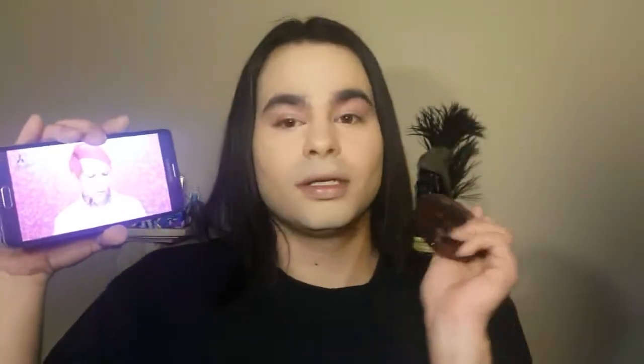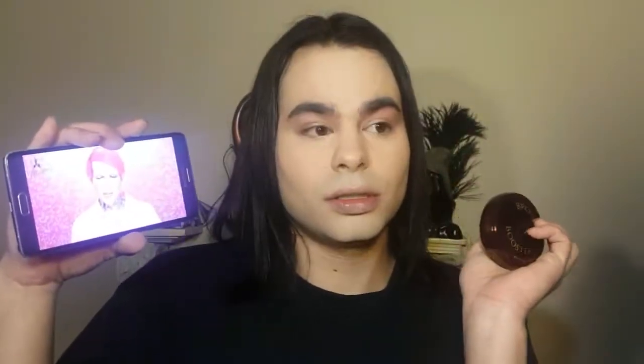And I also found this big bronzing powder. It's from Prestige Cosmetics. So I am going to contour first. I'm going to be using this Smith Cosmetics brush, my favorite brush. Contour first? Okay, that's just really weird to me.